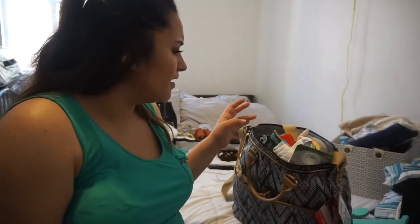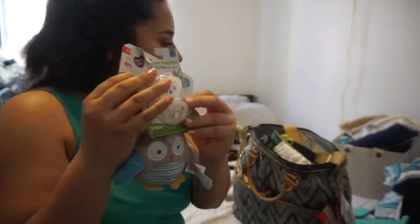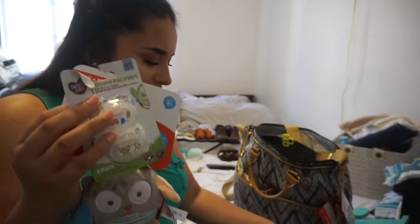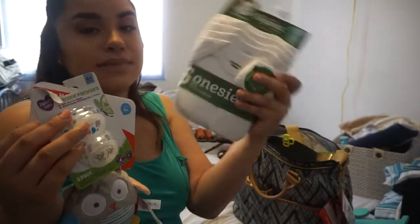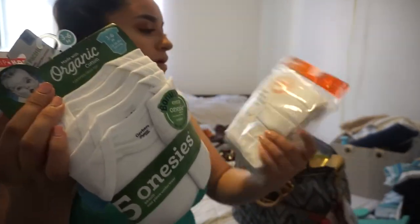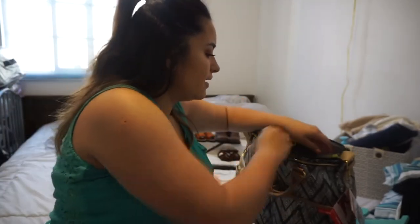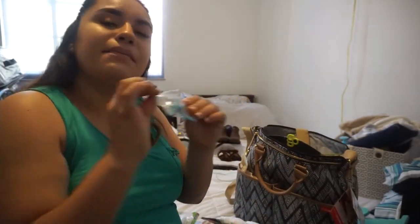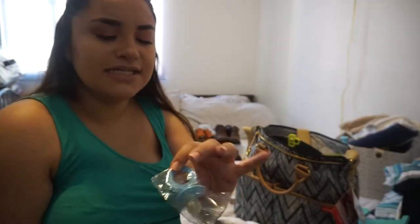So I think we packed some random stuff here. Little toys, some pacifiers, more, okay, these are onesies. I'm tripping out. We got onesies, awesome, because we need onesies. I know babies need them a lot. We got more onesies. And then my mom actually got me this from Mexico. I don't know if I used it. I think like once, I know she did.